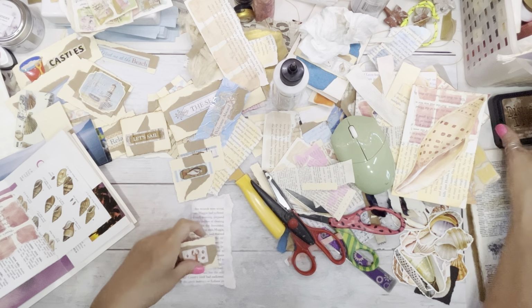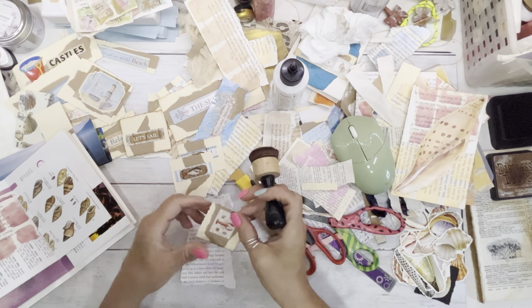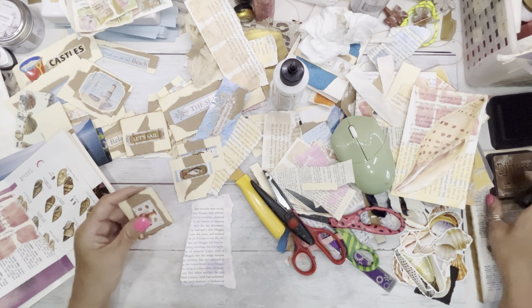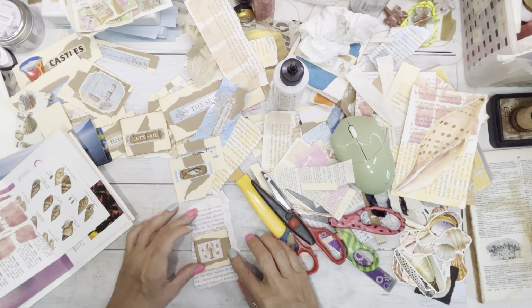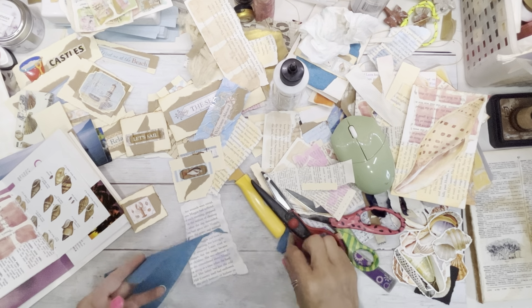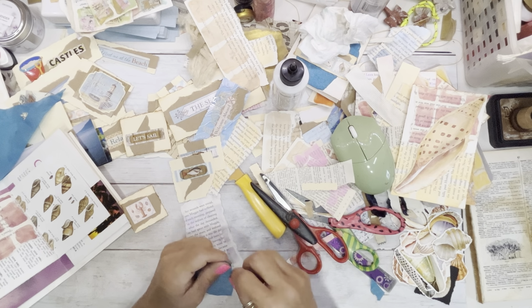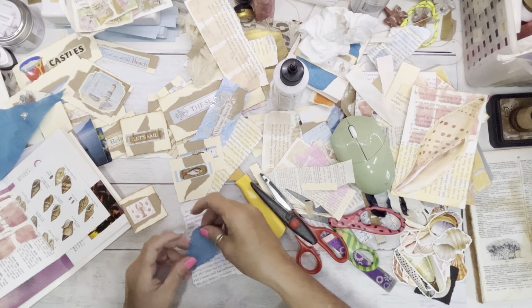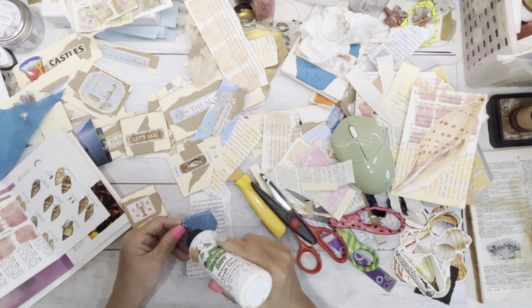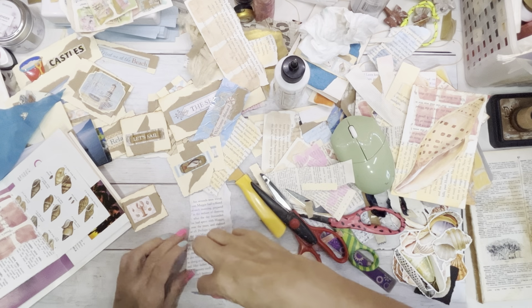Oh, it was cute. All right, let's ink it. Huge. You know, yes, I'm throwing it on the floor. Oh, that is gorgeous. Gorgeous.